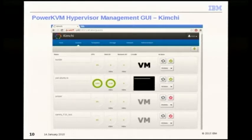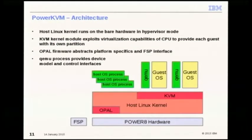Okay. Now, to how all of this is put together, if you're familiar with KVM, this is really a pretty familiar picture. We have a host Linux kernel with a KVM module in it. That KVM module lets us then run guest operating systems inside a virtual machine, and each one has a qemu instance, and qemu does the usual thing. It provides the device model, the control interfaces, and basically the initialization and termination of the guest.